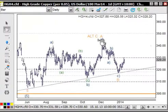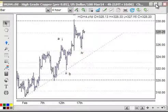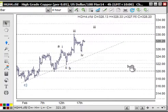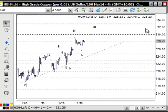The copper market is much the same as well. In this particular case, we've only got 3 waves up from this bounce off this low here, but for me, it's just working its way through the 330 here. So we just need to give it a little bit of time: the arrival at this level, the reaction, then looking for support, and then building the case to create the first high to the upside there.